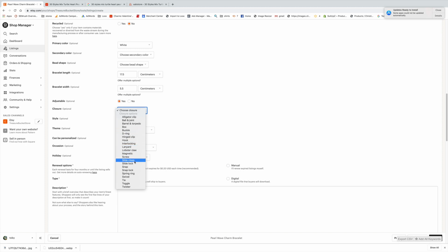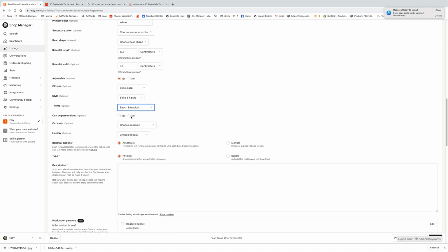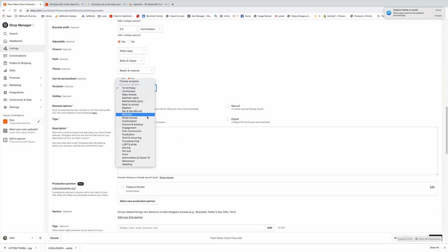Right? And so this is where we see those different things. So this one is actually a clasp. Looking for just a regular clasp, I don't see one. Okay, see if there's any occasions. It's cool to add some occasions to it, and it's okay if you don't or if you do. Basically, these just kind of help people search for it a little bit better.